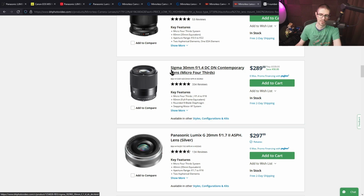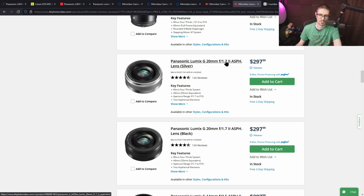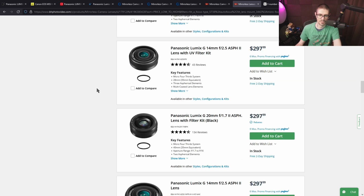You also have the Sigma primes. These specific Sigma lenses are on basically every system, even EFM. So you're not going to really get any benefit here, and it's going to be a larger lens than it potentially has to be or could be with Micro Four Thirds. 20mm f1.7, so 40. Again, f1.7 at the very least, it's a nice, or maximum aperture, I should say. So there are some pretty compact options here.